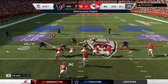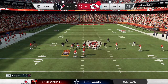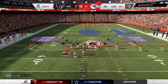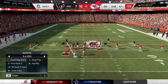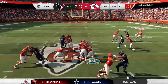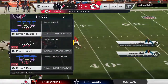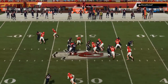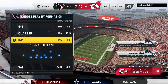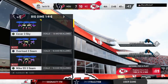Here we go, 3rd and 1. Gut check time on both sides. They'll try and run for it with Smith. And he will have the first down as he's brought down up near midfield. They only get 2 there, but on 3rd and 1, that's all they needed to keep the drive going. Now the Texans will burn the first of their timeouts. That'll leave them with 2 remaining. We'll be back after this.